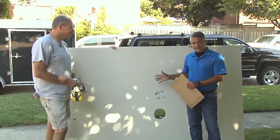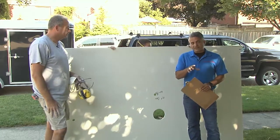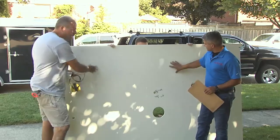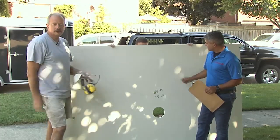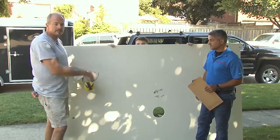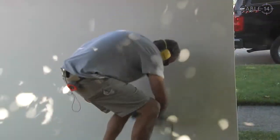Now the holes have been cut, the panel's been cut. We're just about ready to bring it up and install it. Phil, what's the next step though? So on these panels, the back has got a bit of a resin finish, glossy finish. So we've got to texture it up, gives it a better bond for the glue. So I'm just going to grind the back of this panel right now just before we bring it up. To roughen it up? Yep.